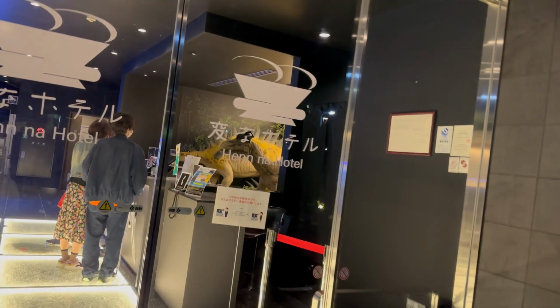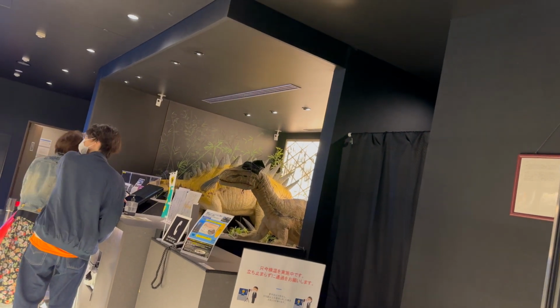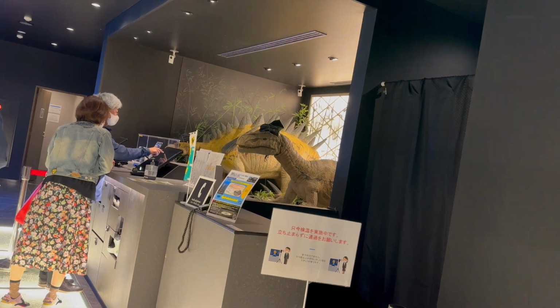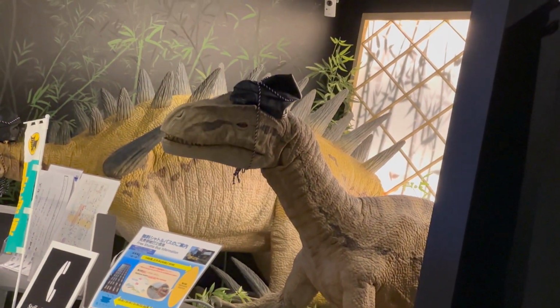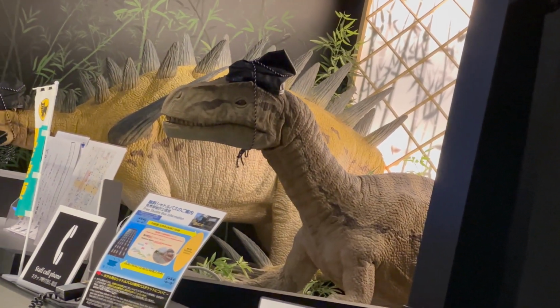We're at the Henna Hotel. And what's so special about this hotel, you ask? Now, I've seen this place on social media and I've heard much about it, but I've never thought I'd actually be here. And conveniently, this hotel is right around the corner from the hotel we were staying at. I don't know why Chris didn't book this one for the experience, but it was really cool just to see these animatronic dinosaurs in action.